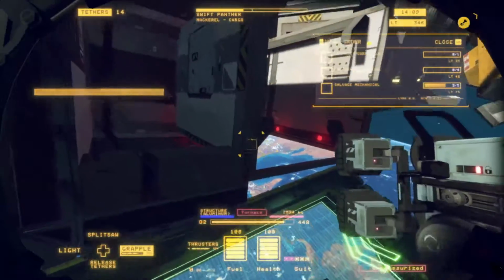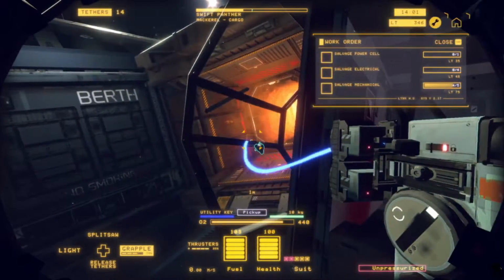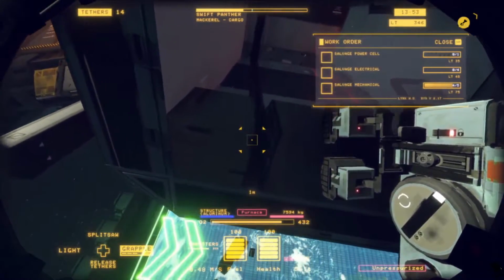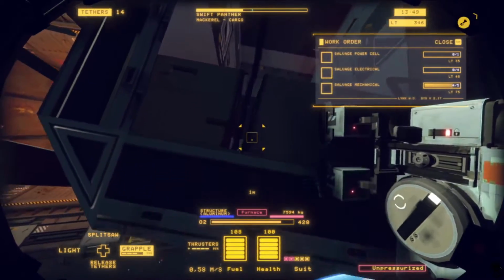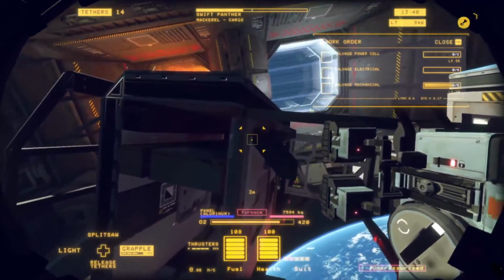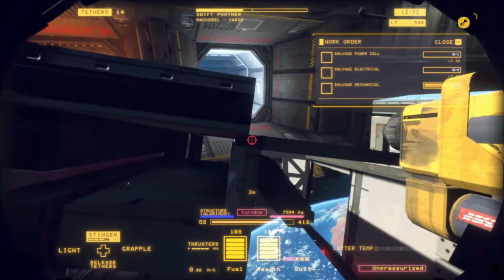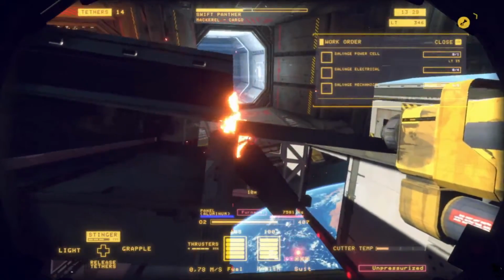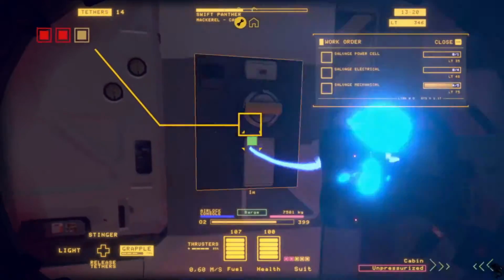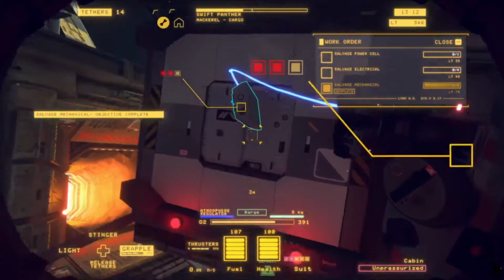Oh, apparently the power cell is still somewhere. Thought that blew up. There's a utility key. There goes the utility key. Oh wait, I cut through that. So do we also need to destroy this? I'm just wondering how to remove the... Oh, that's completely broken. How to remove the airlock. More electronics.